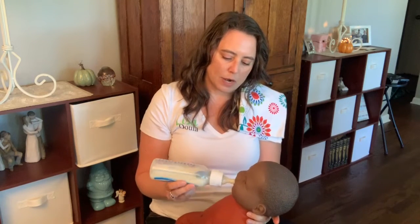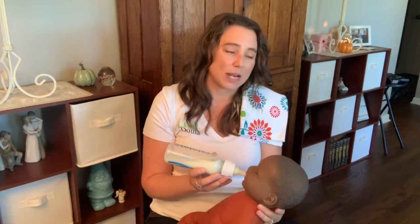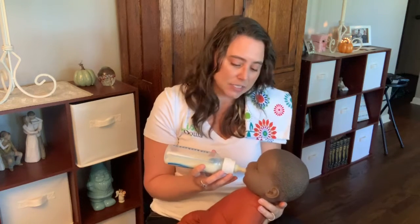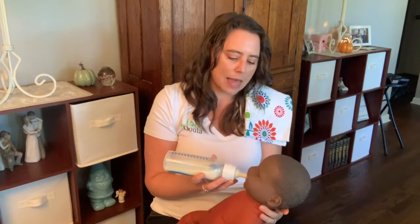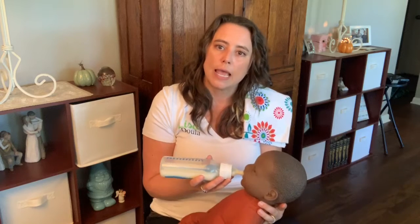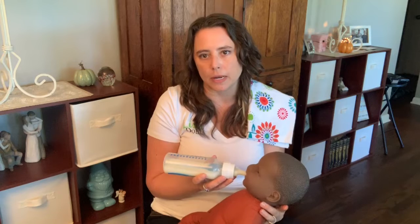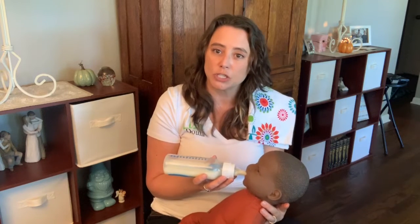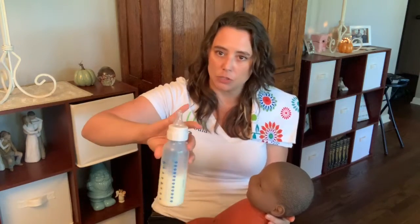So with a newborn, we really like to see at least 20 minutes if we can to get the bottle down, so really slowing it down. A lot of times if babies eat too fast, they don't realize they're full. And so they will tend to overeat. That's gonna result in more spit up, and it's also gonna result in more gas issues. So just little tips and tricks on how to pace bottle feed.